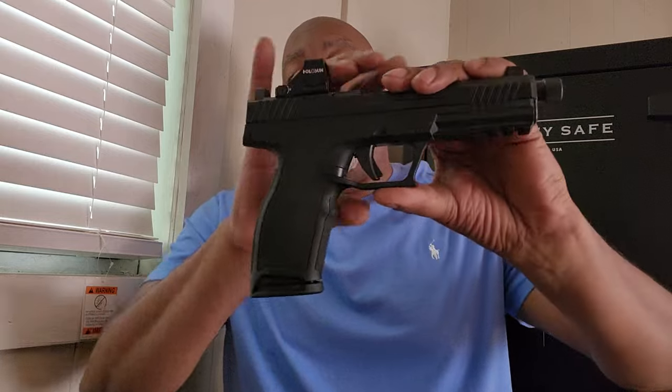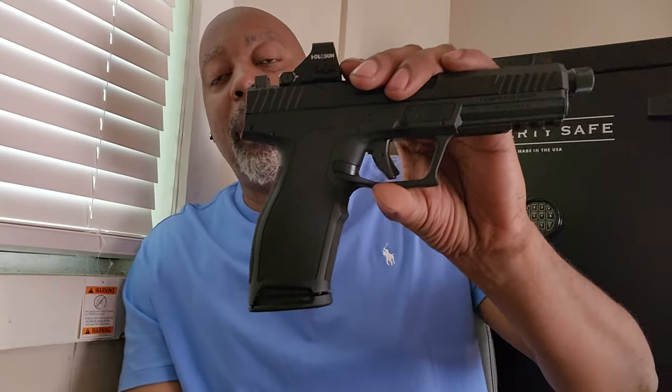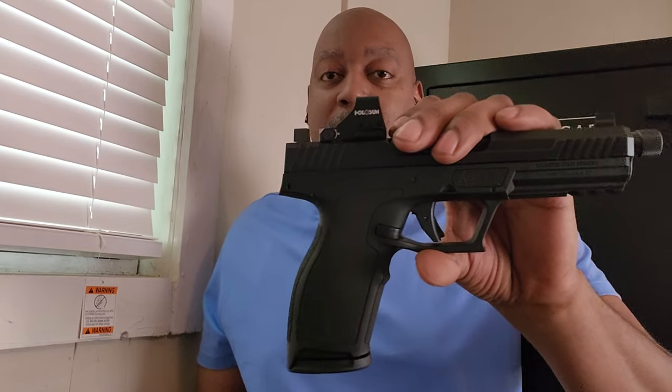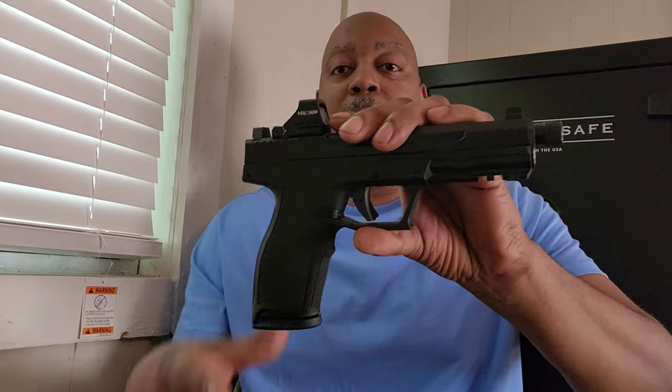I think I have at least 500 rounds through it, and the reason I only have 500 rounds is because 5.7 ammo is not the cheapest. But if you want something that's a fun plinker and you don't mind spending the extra money, get into the 5.7 and none other than the PSA Rock 5.7. Beautiful firearm. All right, next up, we are going to go into my AR-15 pistol.